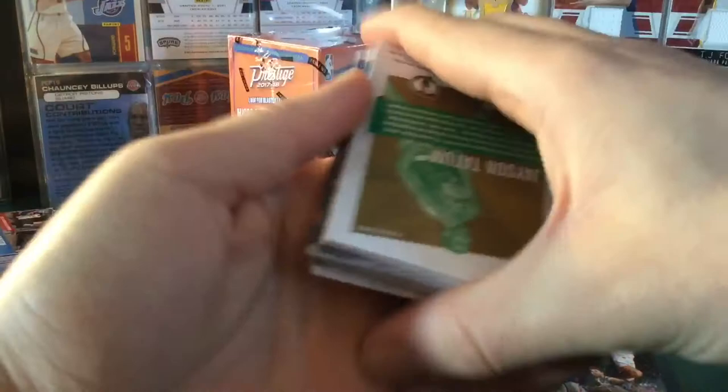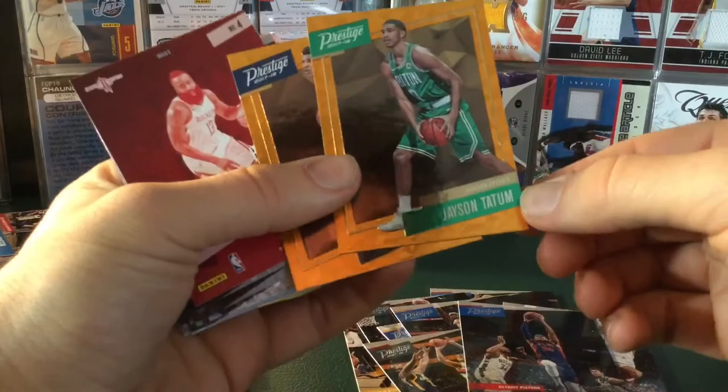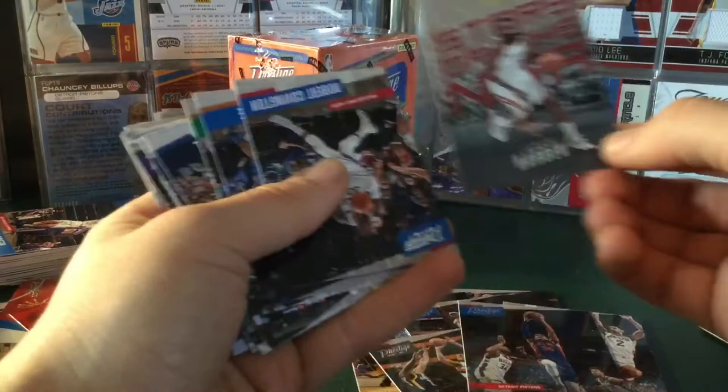Oh, yes. There we go. Orange Micro Etch rookie, Jayson Tatum, followed up by Tony Bradley. But there we go. That's his 20th birthday today. Guy's only 20. Insane. And one of the parallels, stars of the NBA, James Harden. I believe the rest is all base, if I'm not mistaken.